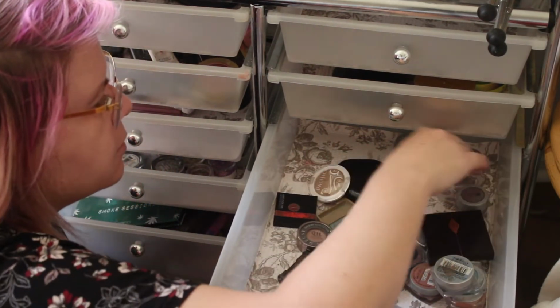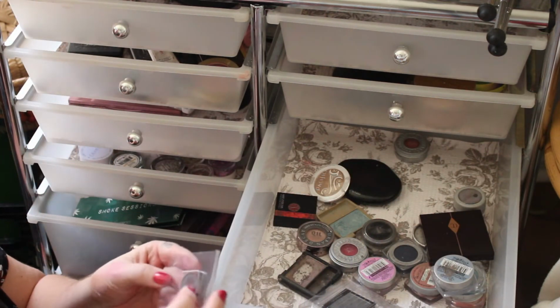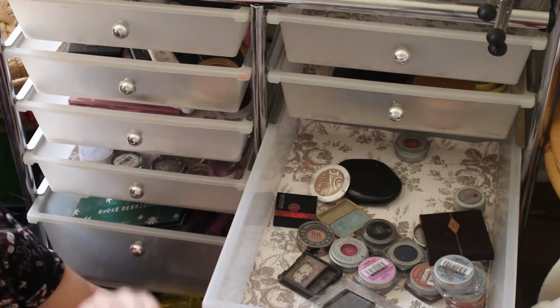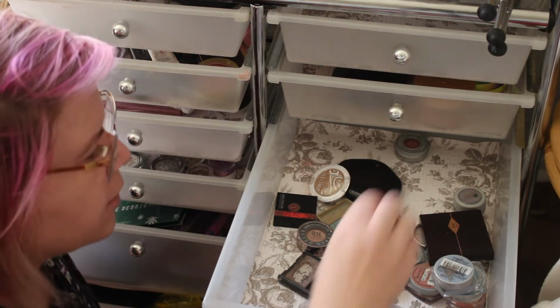Gosh, I have a lot of singles. I think I might get rid of this just because I have a lot of things like this. This is like one of those green-brown duochromes. So that'll go in the get rid of pile.